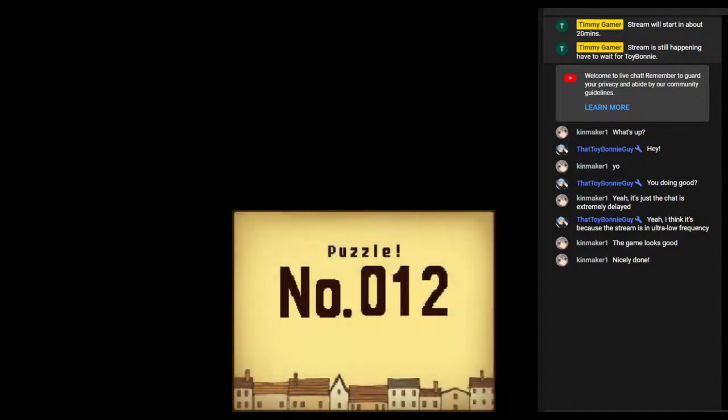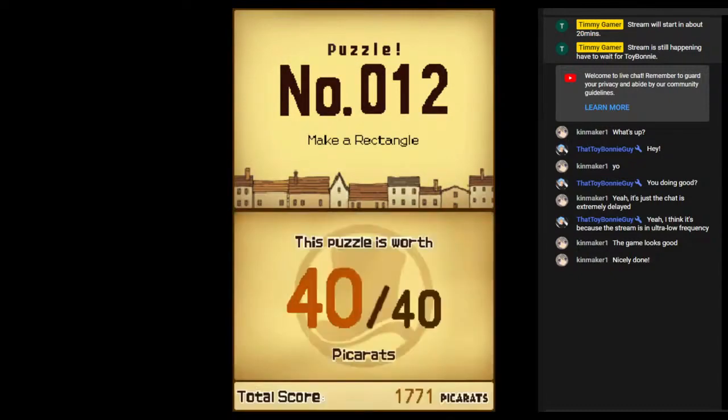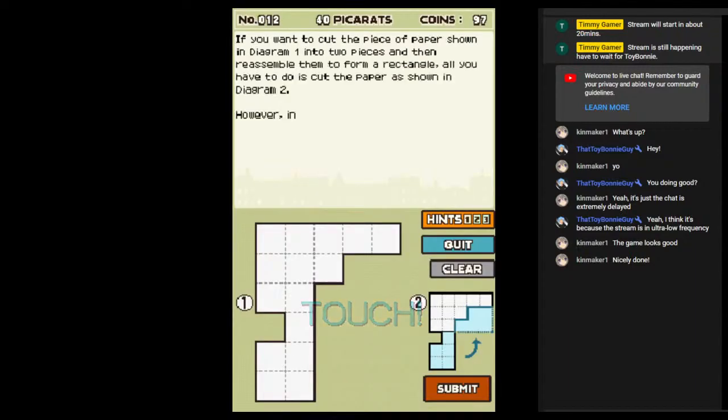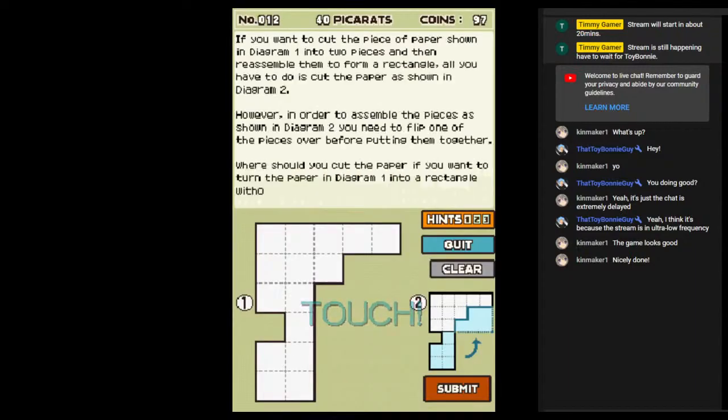Man, Gordon is really pathetic here. The real Gordon wouldn't have stuffed animals. The real Gordon would have his own coaches. Alright, this one I'll do myself. These puzzles I don't like very much.